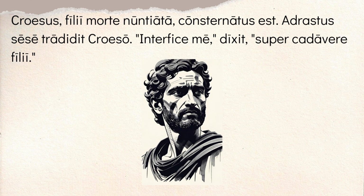So the death of his son having been announced, consternatus est. He was, you can say, horrified, right? Consternatus. He was really afraid, horrified of this. Okay. Adrastus sese tradidit Croeso. So Adrastus handed himself over to Croesus, that sese is just a duplication, you see that in Caesar a lot. And he says, interfice me, here you have the command, the imperative, kill me, super cadavere fili, kill me over the dead body of your son. He's like, just kill me here, I feel terrible, you should kill me, O king.